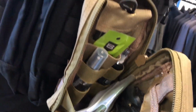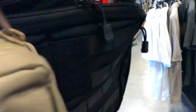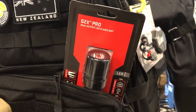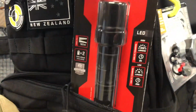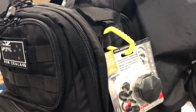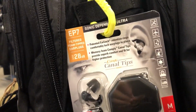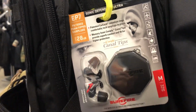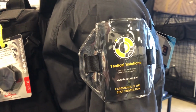Pop this open. So you got a few goodies in there. Keep it clean. Also win yourself a G2X Pro Surefire. Phenomenal light. And also the EP7 Sonic Defenders Ultra. These are awesome. These are rated at level 5. To finish it off, very handy armband.